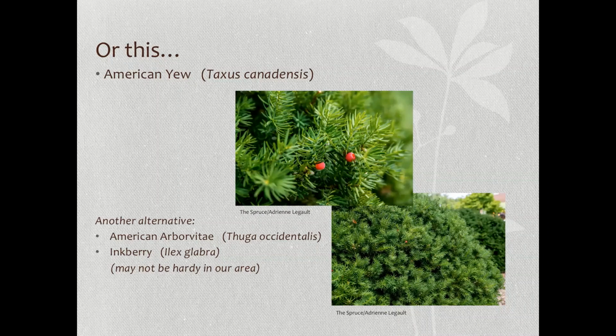Yews tend to be toxic, though, to our livestock, to horses and cattle. And again, it is not particularly deer resistant. It's actually a preferred food source for deer and even for moose. So you have to pay attention to that.